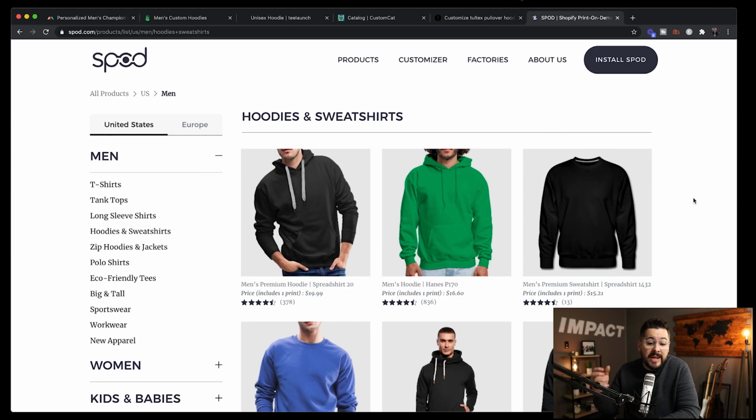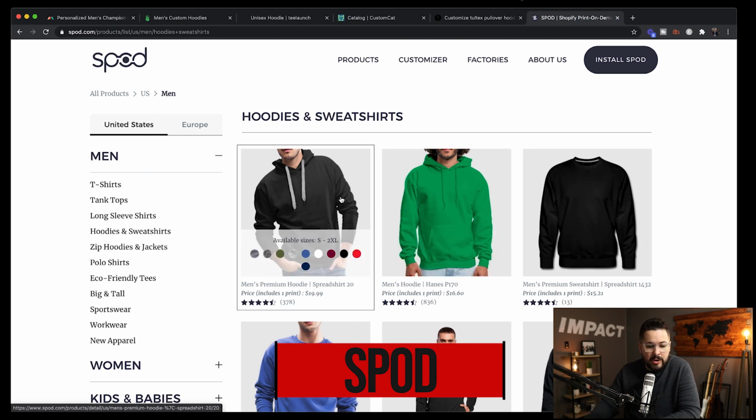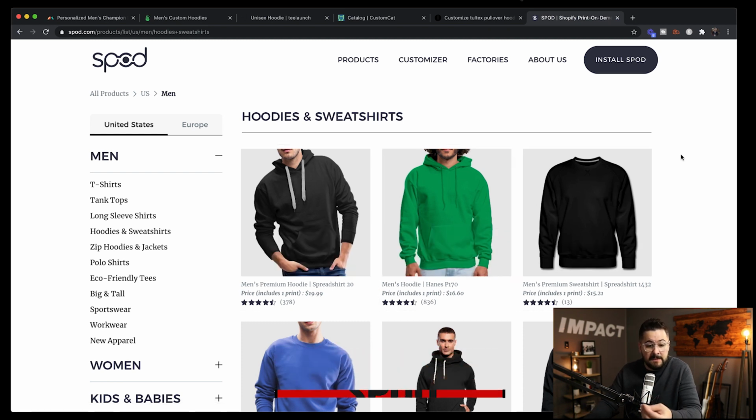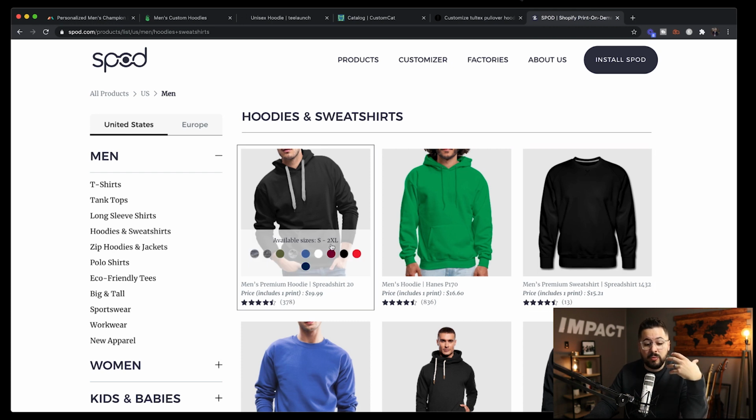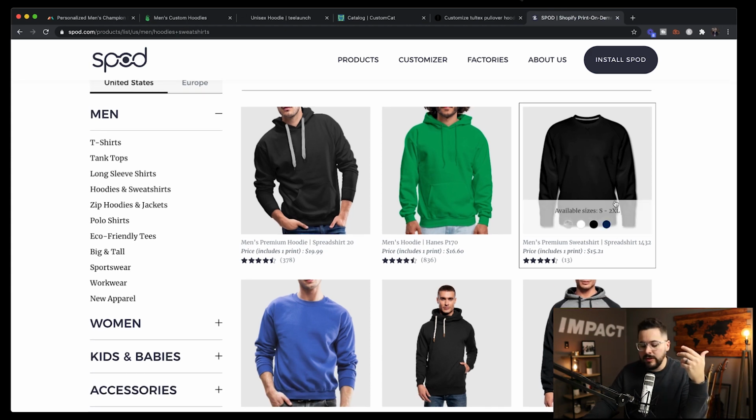All right, last up, we're looking at SPOD, another one of my favorites, and one that I'm currently using in some of my stores. And SPOD uses the Spreadshirt brands, which are their own brand. I think Spreadshirt is the actual t-shirt brand, and they just have this print-on-demand company called SPOD, which I think is just short for Spreadshirt Print on Demand. So it's cool because they have their own brand.